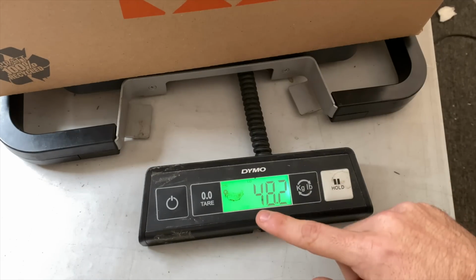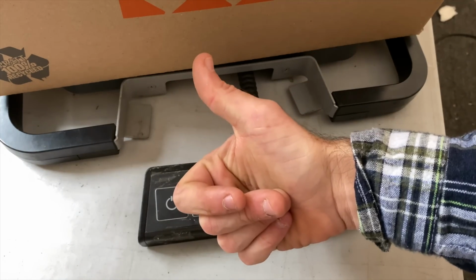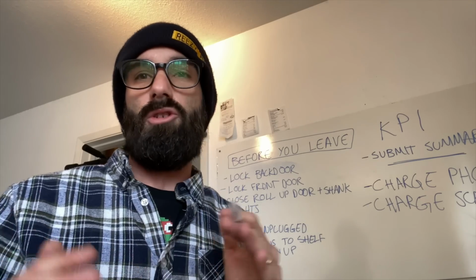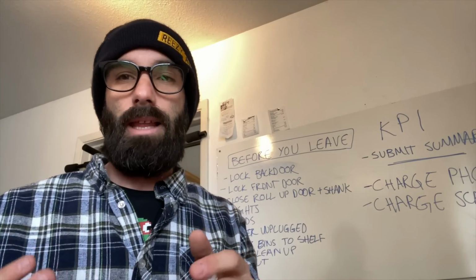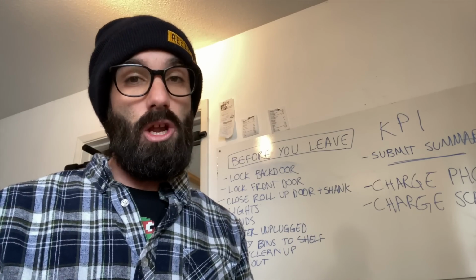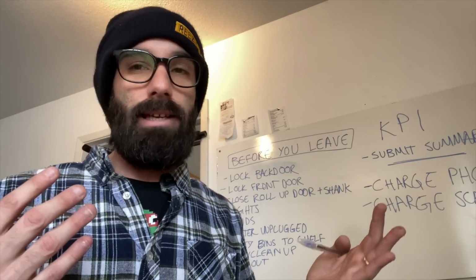The final weight is 48.2 or 49 pounds, and that is what we're looking for. Now, when you go to ship your packages off to Amazon, whether you're doing UPS or Pallet, you still need to know how much each box weighs, and it's important to know which box it is. You can either keep a note on your phone or on a computer. I like to do it on paper.